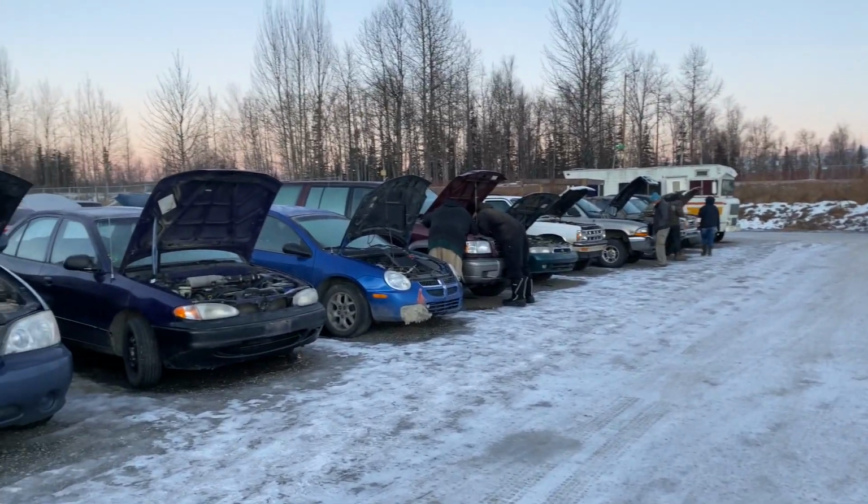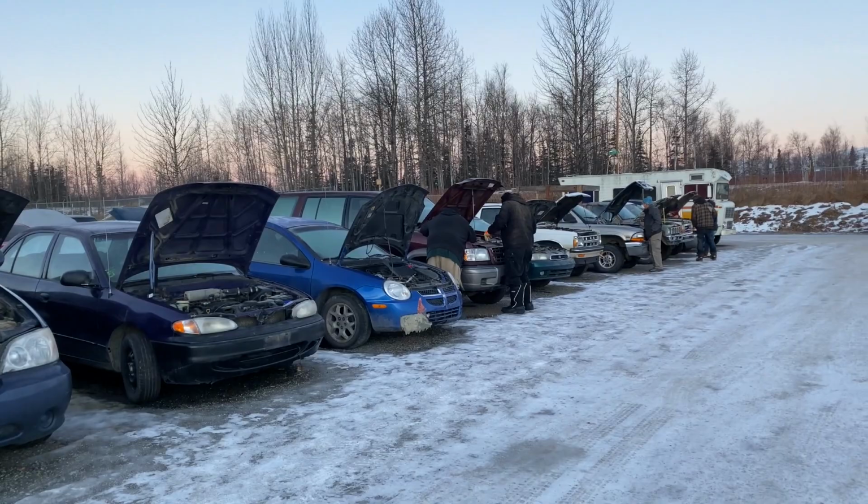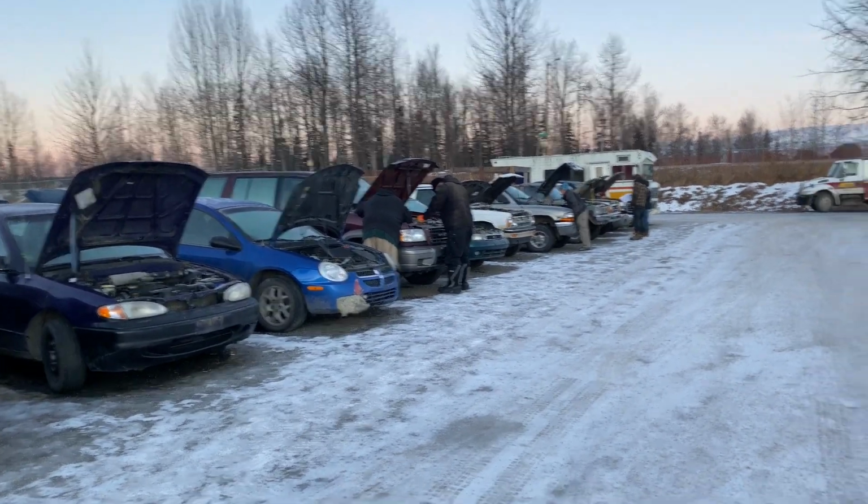So everybody's looking at this Trooper, but it has a blown engine. But everything else is still really good. So if you have a spare engine, you can throw it in this Trooper.